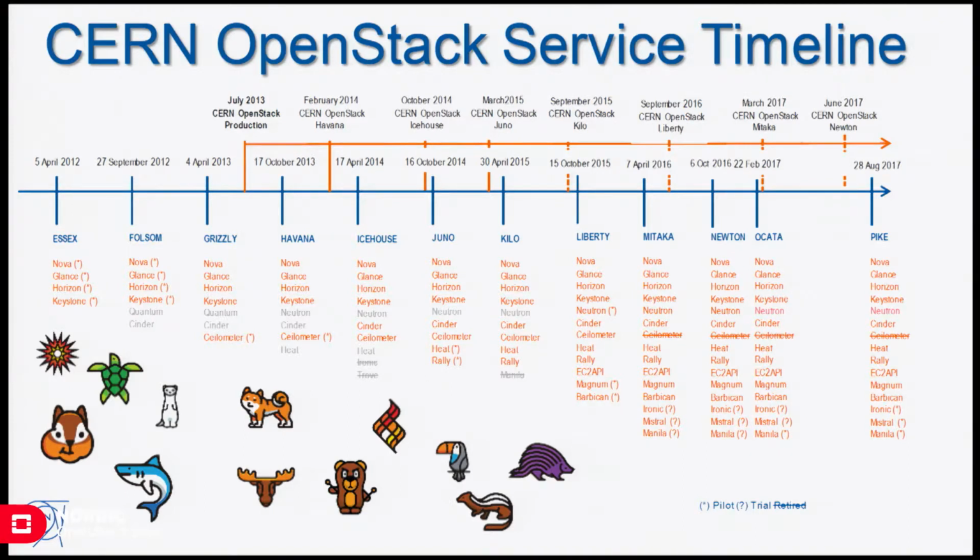So 5 years of OpenStack in one slide. We started our first pre-production service in 2012, based on a release called Essex, and we've been upgrading that ever since. Not completely true. Actually, it was in summer 2013 that we opened our OpenStack service for production, and we've been upgrading that one ever since.